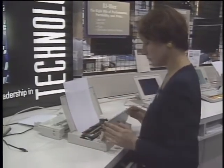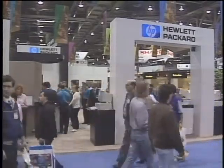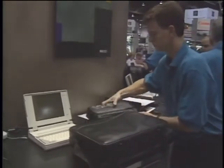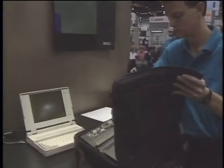for travel. One company well known for their printers is Hewlett-Packard. They introduced the HP DeskJet 500 printer based on thermal inkjet technology. One inkjet cartridge prints about 500 pages, and the camcorder type battery lasts for 100 pages. The basic printer sells for under $600. There's an optional 50-sheet paper feeder and carrying case that holds both the printer and the portable PC.